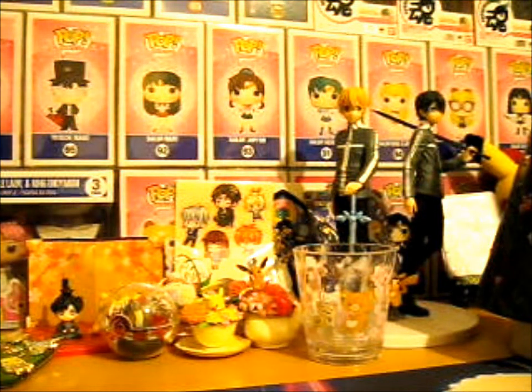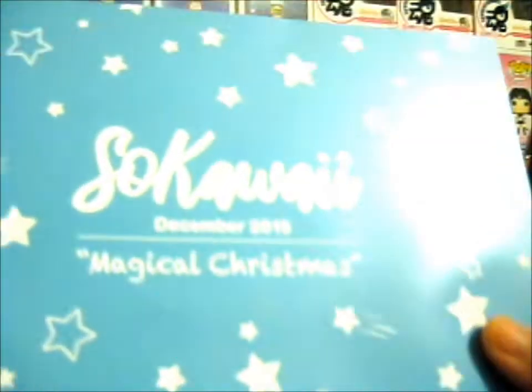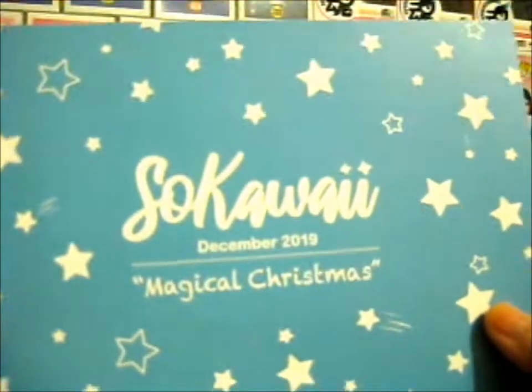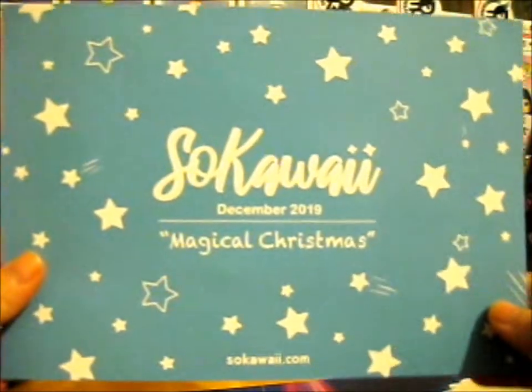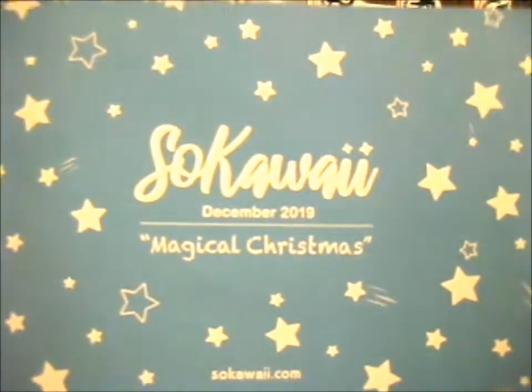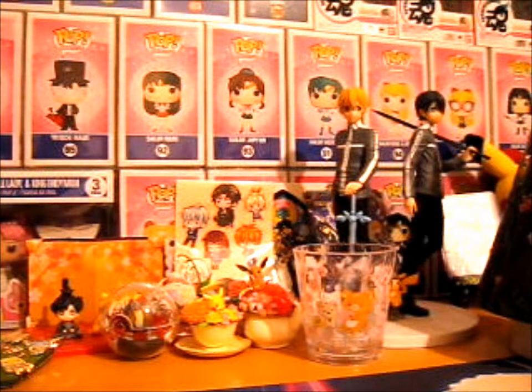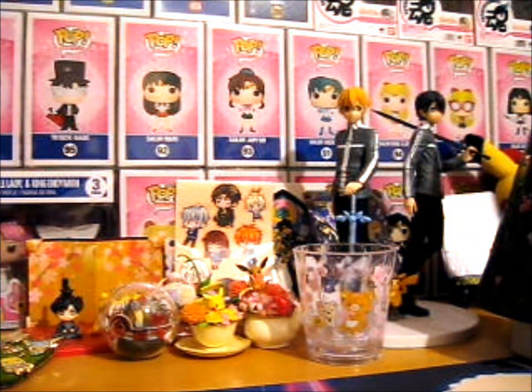Okay, so as I said, this is December 2019 Magical Christmas. On the back is obviously the cheat sheet. So let's see what's inside.